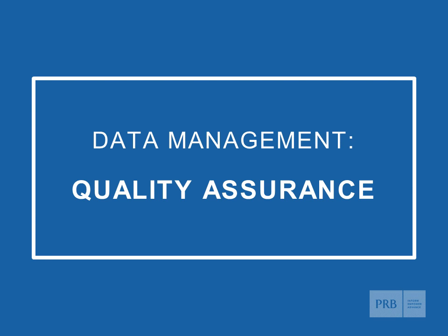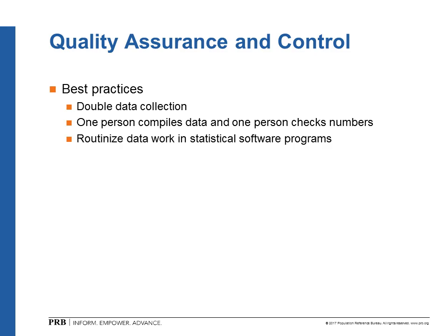So having standardized quality assurance procedures can make this fact-checking process much more efficient and much more complete. There are several different procedures that will be used, and I'm just going to very briefly cover some of them. And the methods that you select will change depending on where your data came from and how you compiled your data. Before I get into the specific steps that you could use for quality control, I just want to go over a couple best practices that can really help improve the quality of your data.